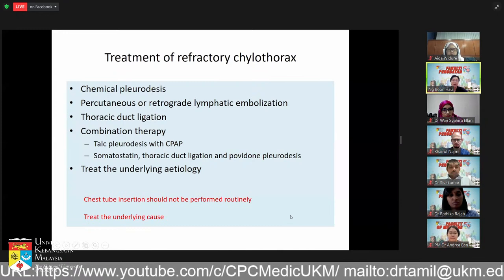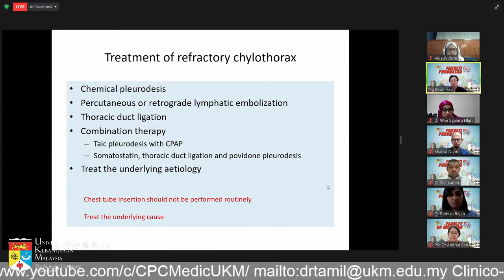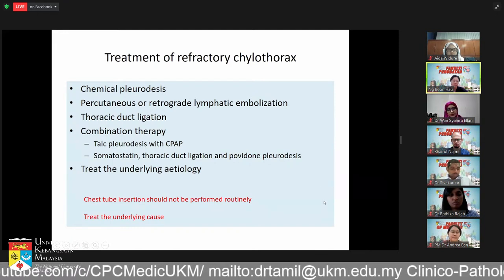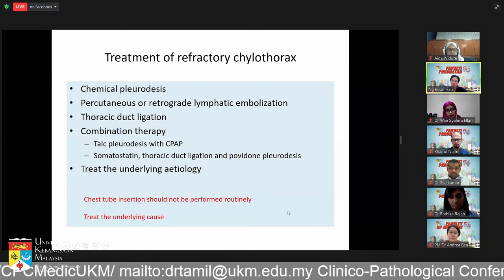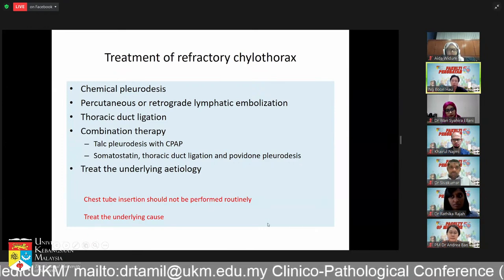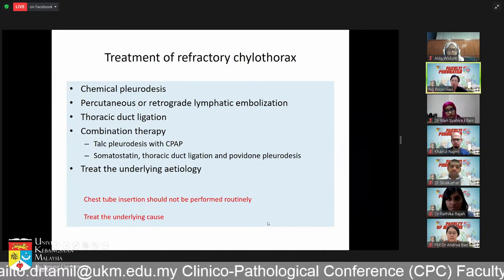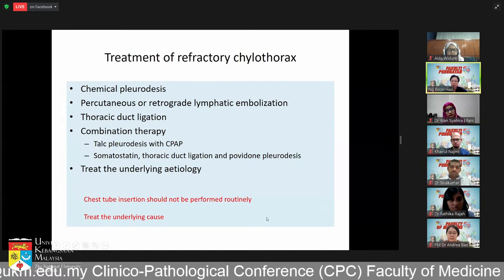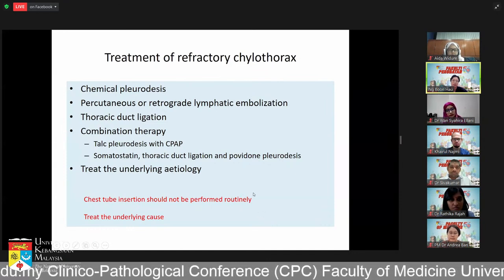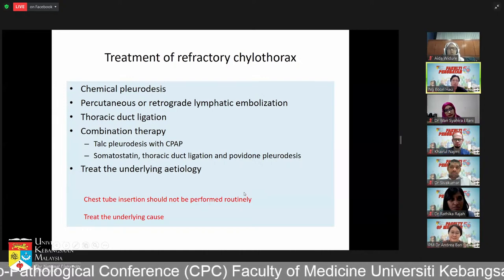Always bear in mind, a chest tube is not routinely inserted for the patient with chylothorax because this leads to nutritional loss. And as for this patient, you can see we took a long journey to follow her up. And as we know, for chylothorax, we should always hunt for the underlying etiology and treat the underlying etiologies rather than solely treat the chylothorax. Yeah, I'll pass back to the moderator.